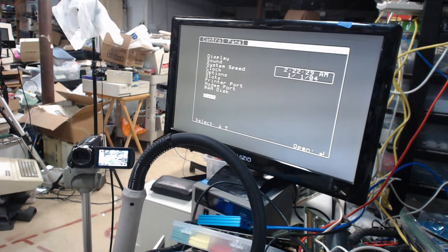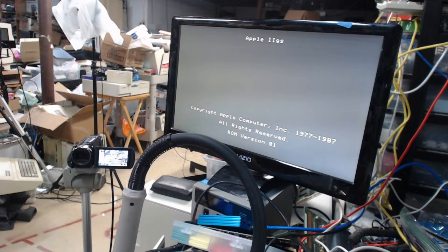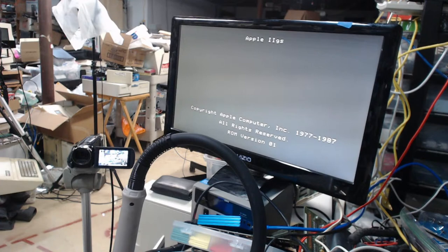Yeah, your card, for slot 5 and 6. Well, my card, your card, yeah, it's just your card. My card, your card, everybody's got a card. Yeah, I mean, it acts like it's reading the disc, but I think there's something wrong with the controller thing, because I can't even see your stream. My stream. Your stream, my stream, we all stream for ice cream.